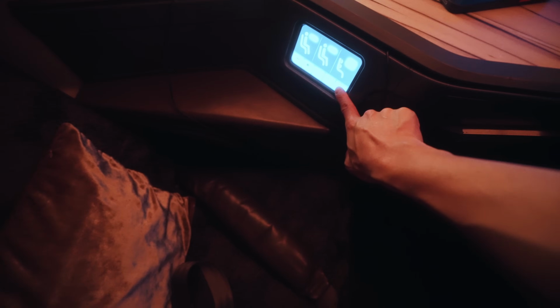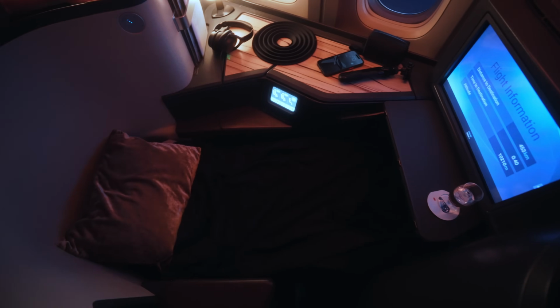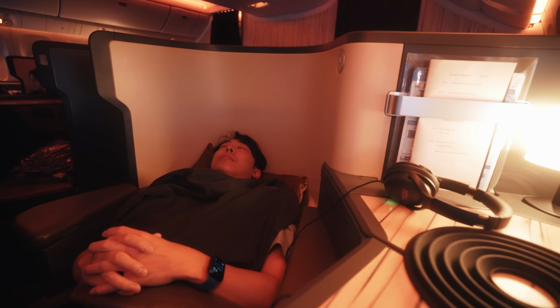Back in my seat, I briefly configured the seat into the lie flat mode just to try it out. It felt quite spacious and comfortable, and I think I would have gotten some good sleep, but as we were already nearing Taiwan, there wasn't much time for that.